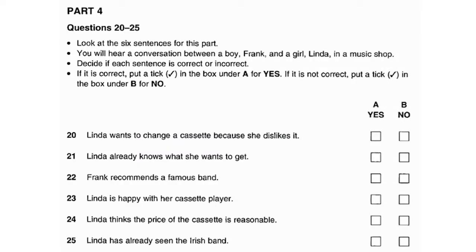Now turn to part 4, questions 20 to 25. Look at the 6 sentences for this part. You will hear a conversation between a boy, Frank, and a girl, Linda, in a music shop. Decide if each sentence is correct or incorrect. If it is correct, put a tick in the box under A for yes. If it is not correct, put a tick in the box under B for no. You now have 20 seconds to look at the questions for part 4.